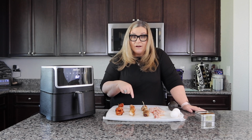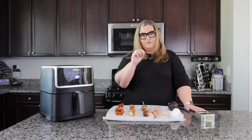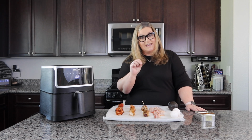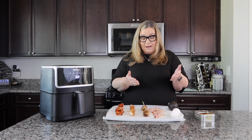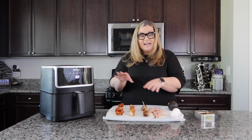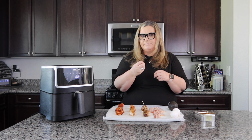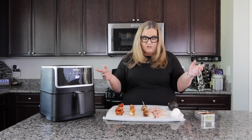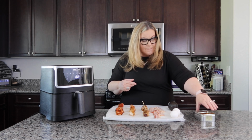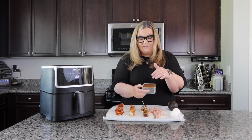I have shrimp wrapped in bacon. I have dates wrapped in bacon. Have you ever had dates wrapped in bacon? Not only is it healthy because it's a date, right? But you get to control it in your air fryer and you can decide how much of a candied type taste you need to get to what we have here. A lot of people put brown sugar on them. I just have some basic seasoning. This is kind of our bacon seasoning that we have in the Stuff House.